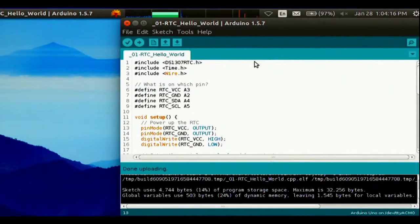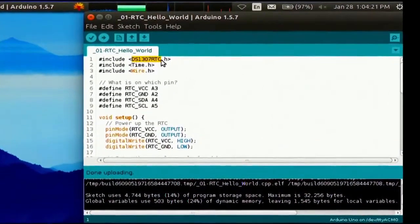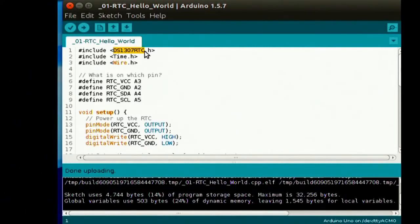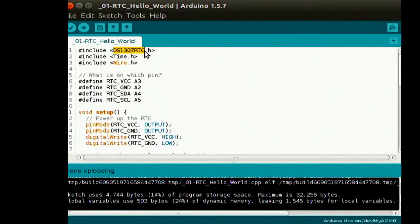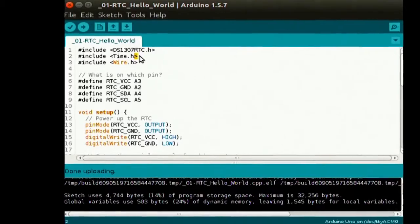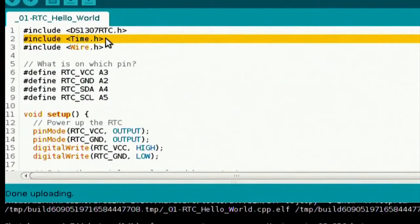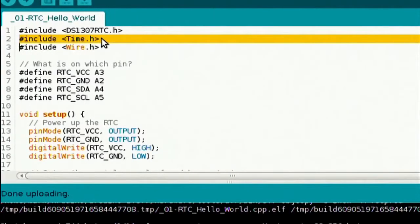So that's what I've done on my code here. I have included the DS1307 RTC. The 1307 was one of the more common real-time clock chips. There are several other chips that implement the same protocol, and this chip is one of them. So you just load the DS1307 RTC library. It depends on another library, not Wire, called Time, so we'll be using some of those functions as well. And that's all linked to in the show notes, with links to these libraries and how to get them installed.